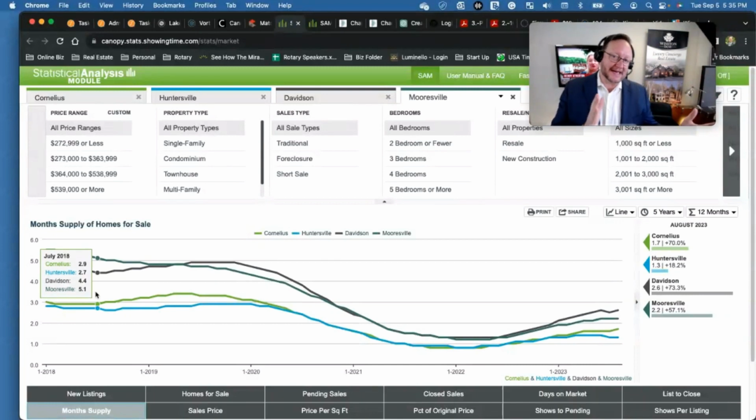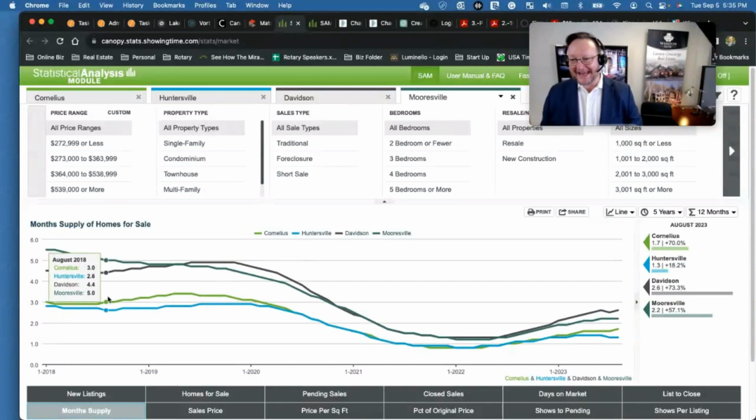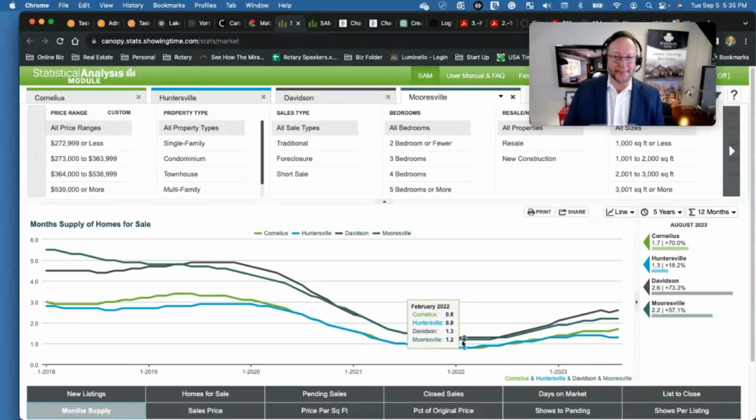Anything below 6 months is a seller's market. Anything above 6 is a buyer's market. Back in 2018, 2019, depending on the town, we were floating between 2.5 months and 5 months. Then when COVID happened in March of 2020, it just shot down. As you can see, we got as low as February 2022, with less than a month of supply.